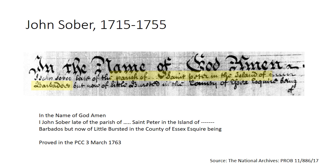In the name of God, Amen. I, John Sober, late of the parish of St Peter in the island of Barbados, but now of Little Birthstead in the county of Essex, Esquire. This is a typical introduction for a will of someone recently arrived in England. Although he's from Barbados, this is indexed under Birthstead, where he resided at the time he wrote out his will.